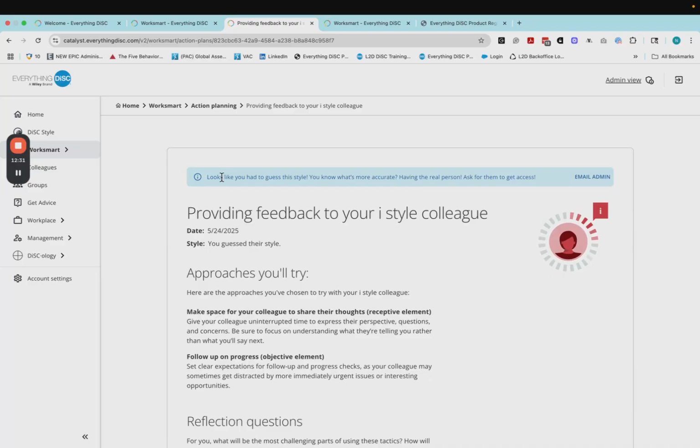And then this says, looks like you've had to guess this style, ask for them to get access. So in this case, if a learner, or let's say a leader has guessed someone's actual style, this will quickly email the admin to say, please have this person take a DiSC assessment and populate this action plan with the actual style that this person is once they've taken the assessment.